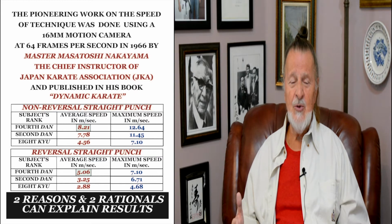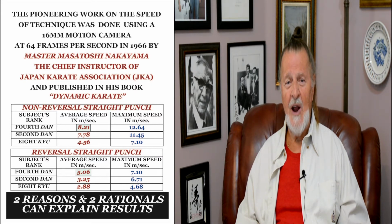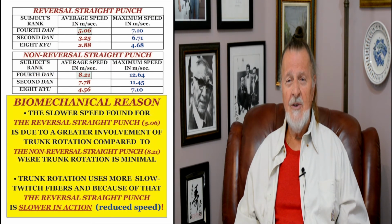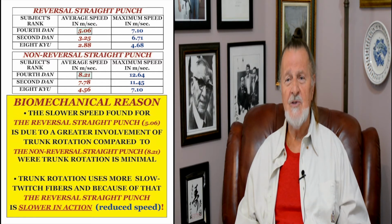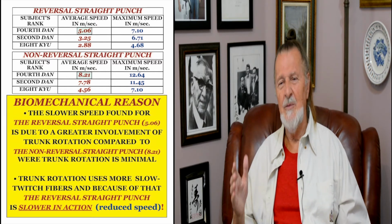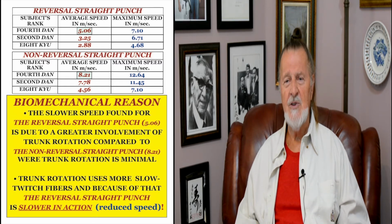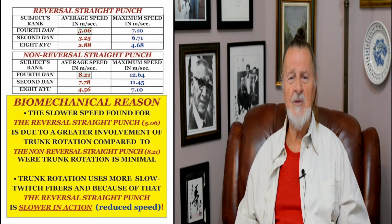Now, there are two reasons and two rationales that we can offer to explain these different results. The biomechanical reason: the slowest speed found for the reverse straight punch, a little bit more than 5 meters per second, is due to the greater involvement of trunk rotation muscles compared to the non-reverse straight punch, which is a little bit more than 8 meters per second, where trunk rotation is minimal.